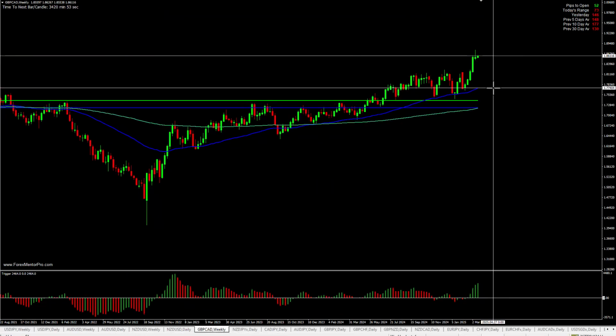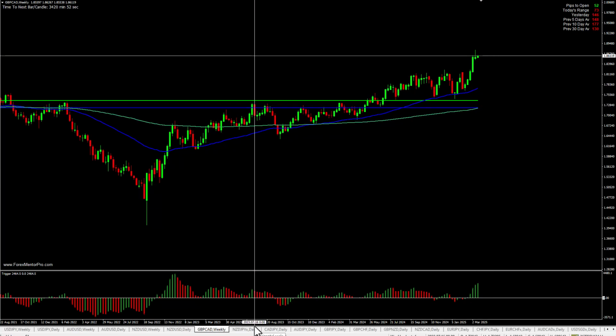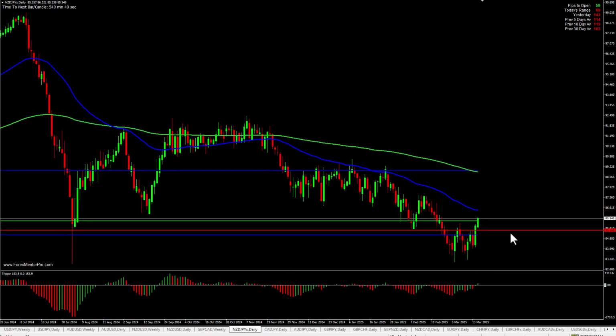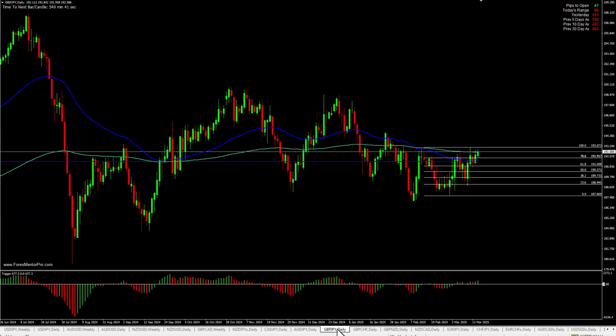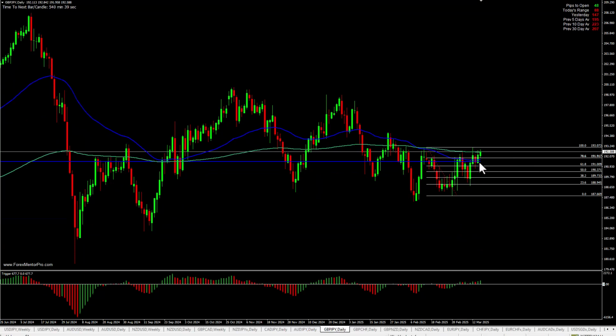Then the pound CAD. Pound CAD, you start to be of interest down here. NZ yen, no. Messi can't make its mind up. CAD yen, no. It's in the middle of nowhere. All of this lot, I don't like the look of it, especially the pound yen. It's just stuck in the EMAs.